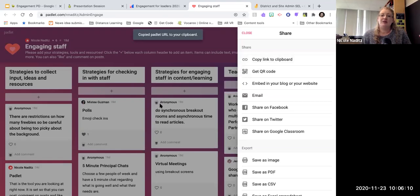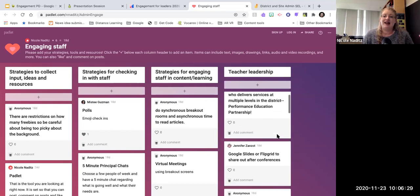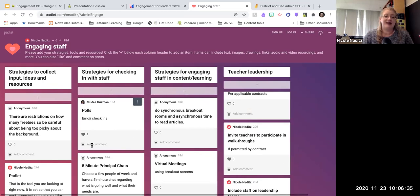And I'm going to give you just a couple of minutes to add any quick resources or ideas you already have for things that have been helpful for you in your work when it comes to engaging staff in a variety of ways. This is a living document, so you can also come back to it and add ideas and resources later. And you can also like or add comments to anything you see.